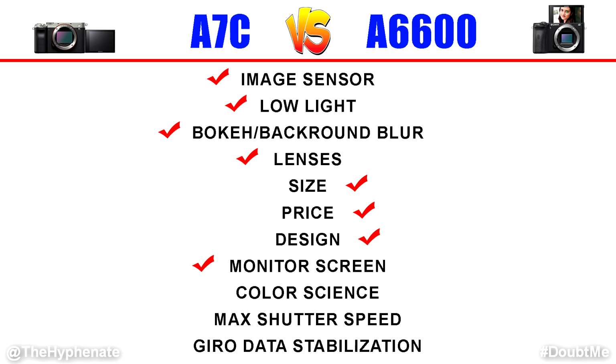Now the A7C has a fully articulating flip out screen, which in all honesty has a lot more flexibility and works a lot better because you're pretty much able to shoot at any angle without any limitations. Now, when it comes to the color science, they're very similar, but the A7C does have a little upgraded color science that I think feels a little bit more natural.